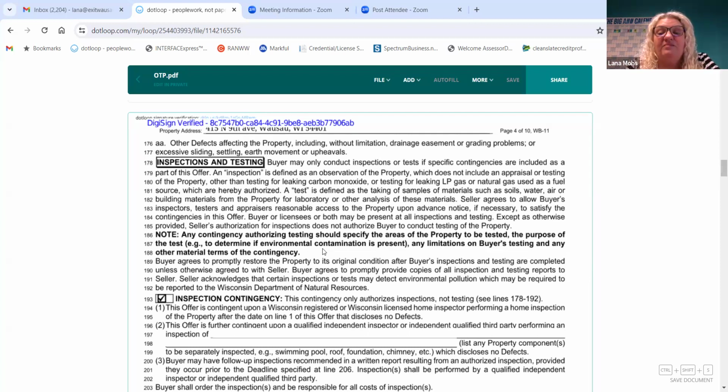Buyer or licensees or both may be present at all inspections and testing, except as otherwise provided. Seller's authorization for inspections does not authorize buyer to conduct testing of the property. Any contingency authorizing testing should specify the areas of the property to be tested, the purpose of the test, any limitations on the buyer's testing, and any other material terms of the contingency. The buyer agrees to promptly restore the property to its original condition after buyer's inspection and testing are completed unless otherwise agreed by the seller. Buyer agrees to promptly provide copies of all inspection and testing reports to the seller. Seller acknowledges that certain inspections or tests may detect environmental pollution, which may be required to be reported to the DNR.